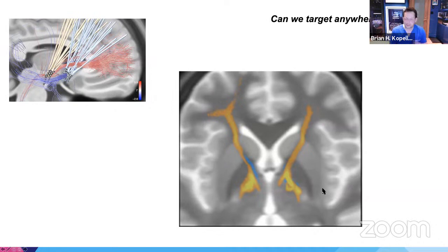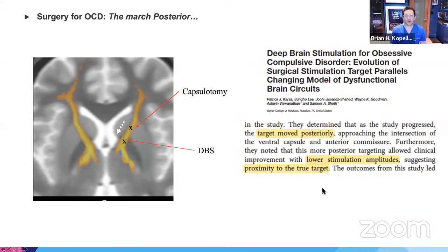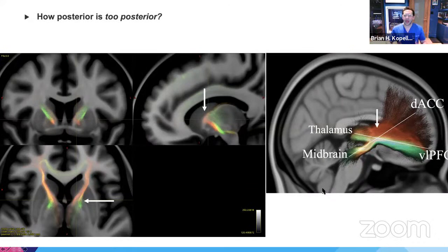Well, just from experience. One of the other common themes that we have seen as a field is this interesting march posteriorly from the days of capsulotomy to the days of DBS. You can see here along that anterior limb of the internal capsule how there has been this inevitable march posteriorly, medially, and sometimes either dorsally or ventrally. We know that this is more efficient because either the patients get better or the stimulation energy needed is less, indicating it's a more efficient target. But then how posterior is too posterior? Because once you cross the anterior commissure, these fiber tracts begin to diverge again fairly rapidly, some going straight to the thalamus, others going to the serotonergic midbrain.